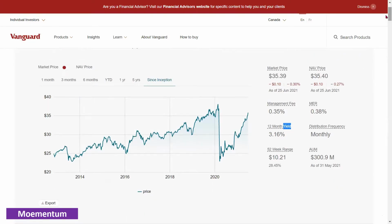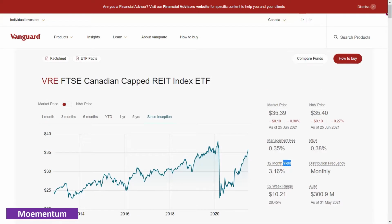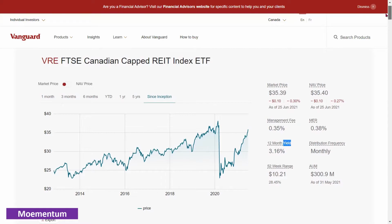VRE also pays a dividend of monthly frequency, and its last 12 months yield was at 3.16%. When we calculate the latest dividend yield for VRE based on its current price, it is sitting at 3%, and I think that 3% is the one that we are going to use to have a more apples-to-apples comparison with the other ETFs that we've reviewed so far.